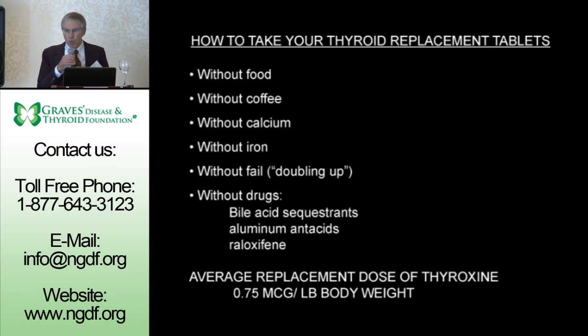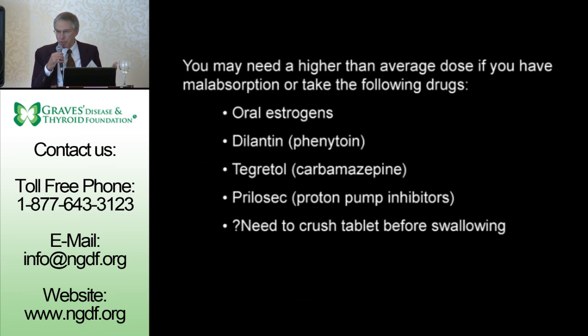If it looks like you need more than 0.75 micrograms per pound, you're probably on something that's screwing up the absorption, or you have some malabsorption problem. Often it's celiac disease. As Dr. Smith pointed out, it's common to have other autoimmune conditions. So you could have celiac disease causing selective malabsorption of thyroxine, totally asymptomatic, no symptoms, and it drives up your thyroid hormone dose requirement.